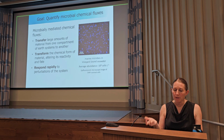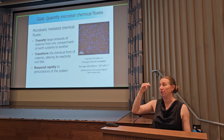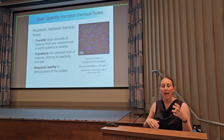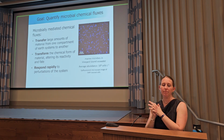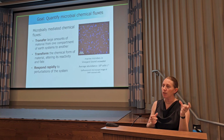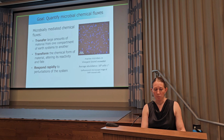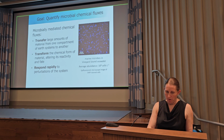And all of those microbes are transferring huge amounts of material from one component to the other, the atmosphere to the ocean, the surface ocean to the deep. And as they are, they're transforming it. They're transforming the chemical form and the reactivity and the fate, turning it from dissolved to particulate material in particular. And again, they respond really rapidly. So this sort of motivates why we want to look at microbes.